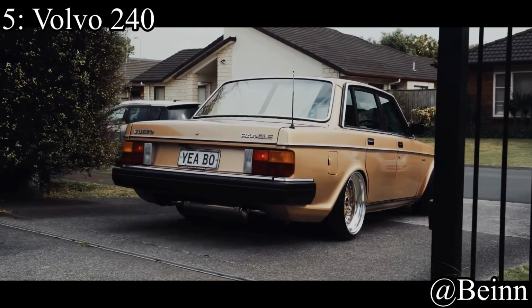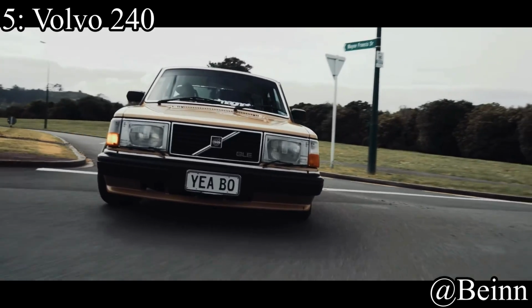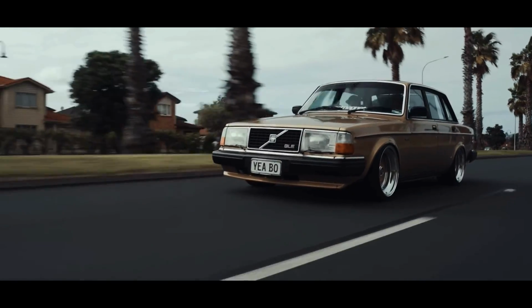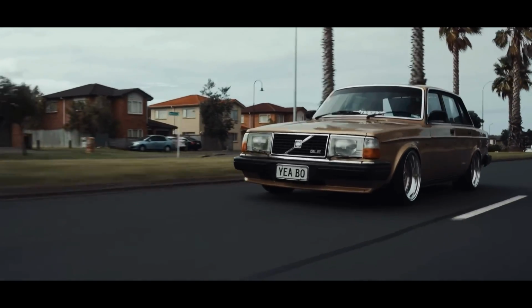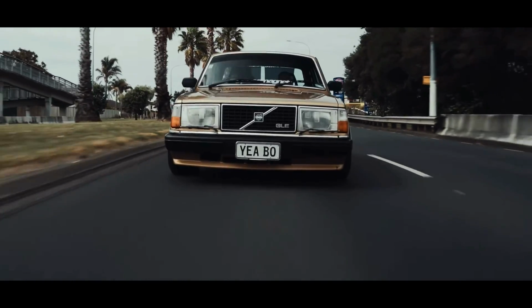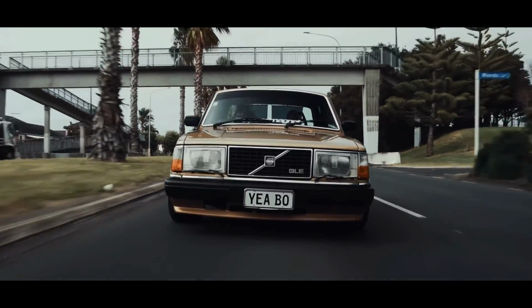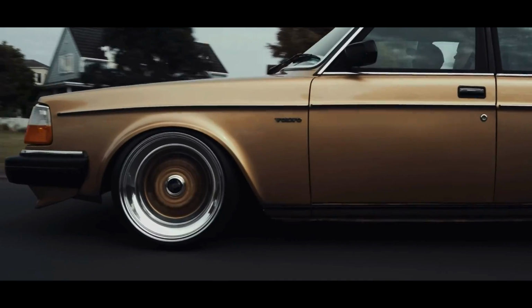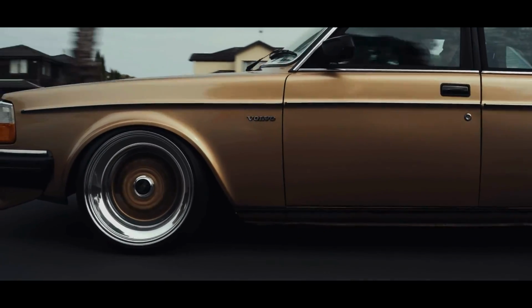Number 5 is the Volvo 240. I know I'm going to get a lot of hate for this one, and there's going to be a lot of comments down below explaining why they love this car so much. But listen, I love it too. This video isn't cars that I don't love but everybody else does. It's cars that I don't know why we love them. Okay, so the Volvo 240, I still love it, and it has a bit of a cult following, and so I understand that I might be triggering a couple people with this, but hear me out.